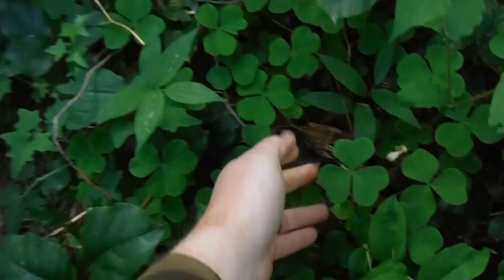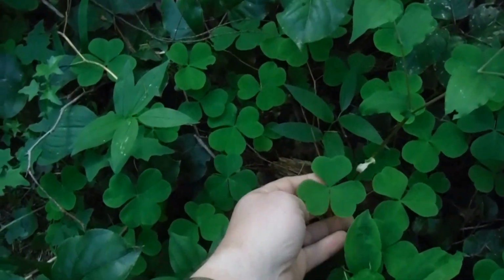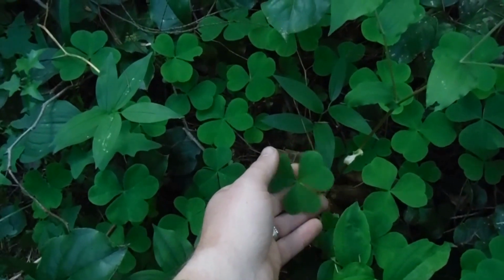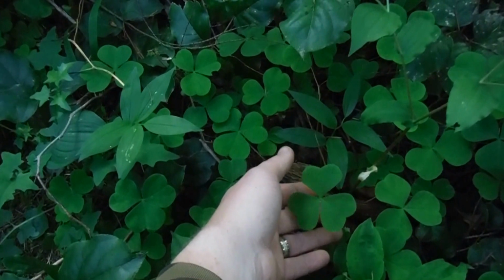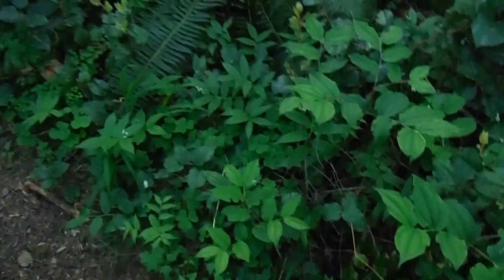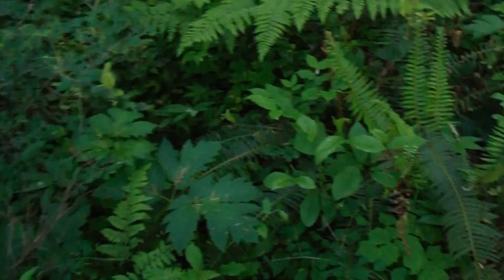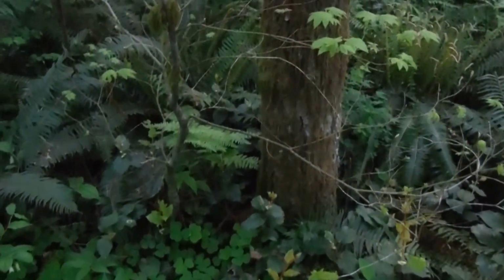This here is wood sorrel. Looks like a 3-leaf clover, but it's not even related to them. This is an edible plant. It's got a really nice flavor to it, adding it to flowers or to salads. It's got oxalic acid in it, which is the same stuff that's in arugula, although it doesn't really taste like arugula, but it's a nice addition to salads. If you have problems with kidney stones, though, the oxalic acid is not going to help you.